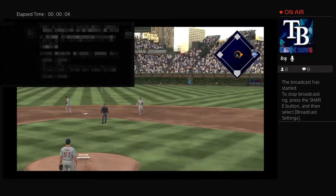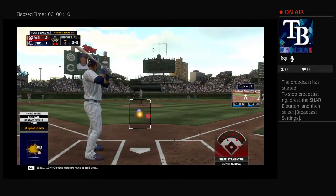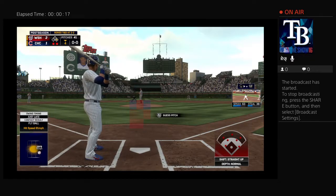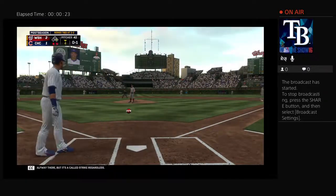First as he'll think twice about trying to move up. Now batting, shortstop. Here's Addison Russell. 0 for 1 for him here in this one. Went about halfway there, but it's a called strike regardless.